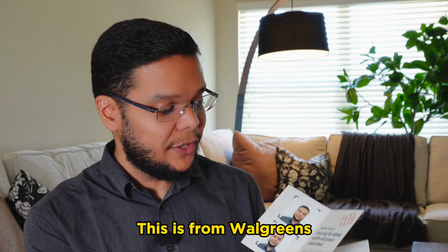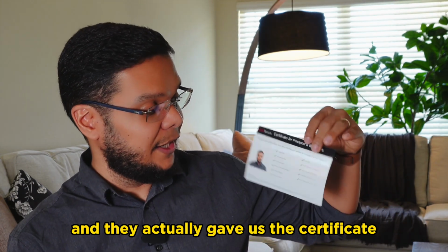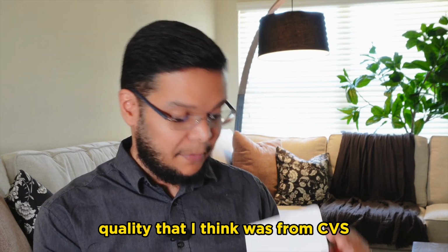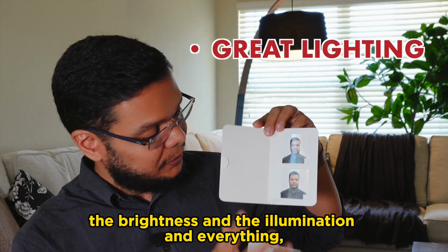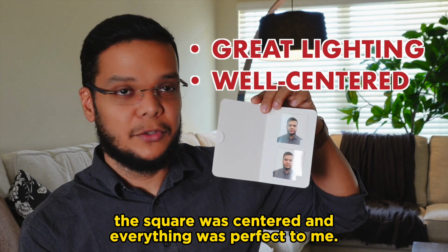This is from Walgreens, and they actually gave us the certificate, and that was interesting. But the best quality, I think, was from CVS. The brightness and the illumination and everything, the square was centered, and everything was perfect to me.